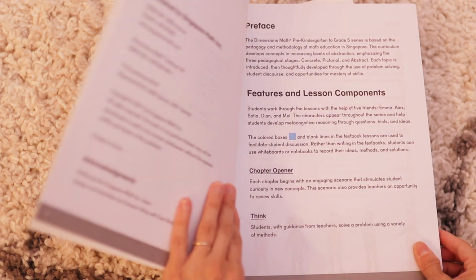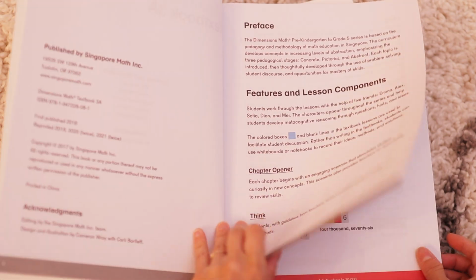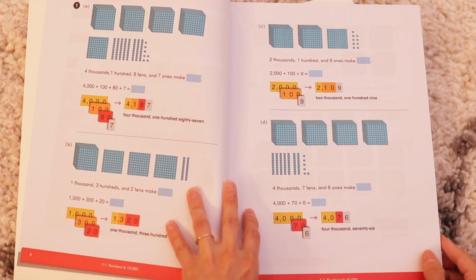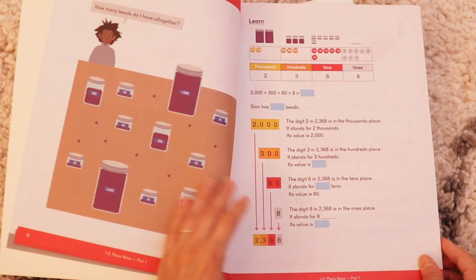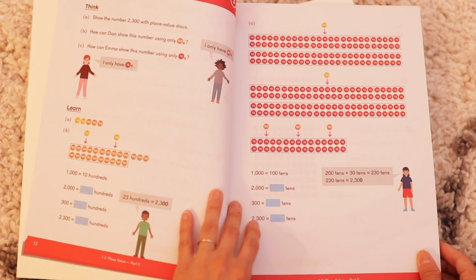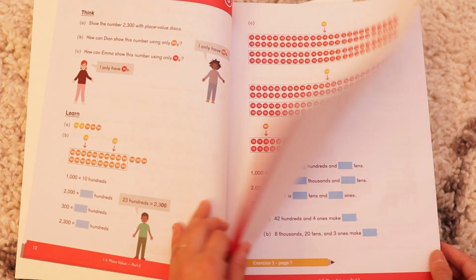It's hard for me to share why I love this curriculum so much, but simply put, it just has worked for us. We lucked out because this is the first curriculum that we tried with my oldest daughter, and it worked.